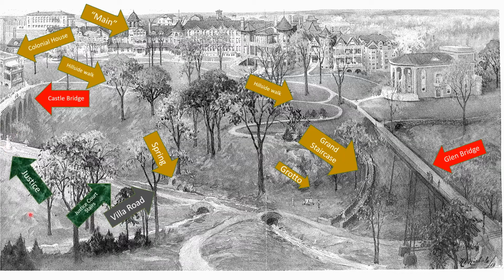So here we have Justice. Here we've got the Justice Court stairs that we've walked down. There's the Villa Road over here. Of course, we walked down the Villa Road a little earlier to get past the castle and over to Justice Court. But the Villa Road continues down into the Glen. Here, of course, is Colonial House that we've referenced, still there today. There's the main building, of course, originally called Ye Forest Inn.